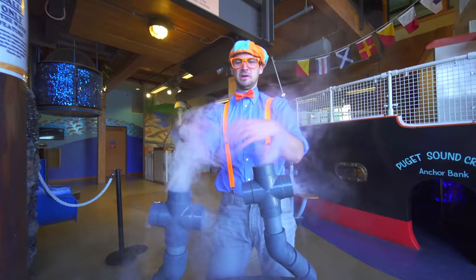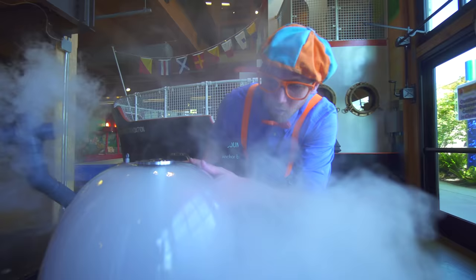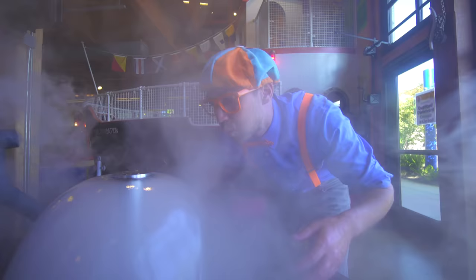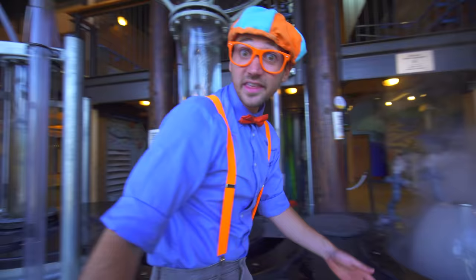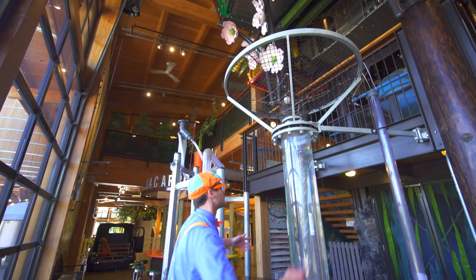Okay, wow. Oh, and look at this. Whoa, this has smoke beneath all this water. Can you see it? Wow, it's so fun to touch. It feels so good. Whoa, wow, my hands are really wet. Okay, whoa! Look at this! Wow! It's a vortex! Kind of like a water volcano. The water just spins around really fast!